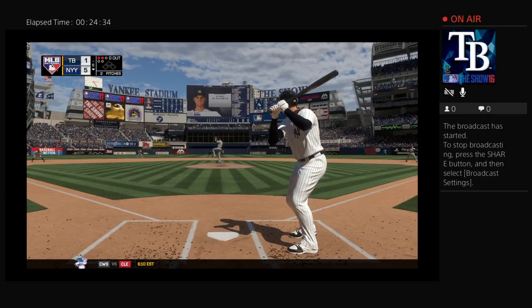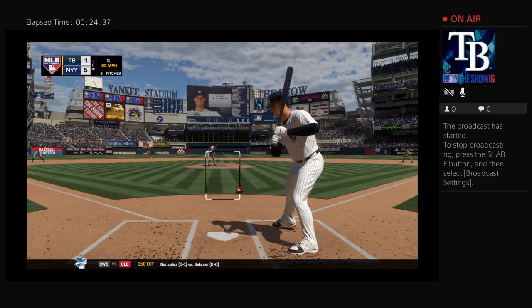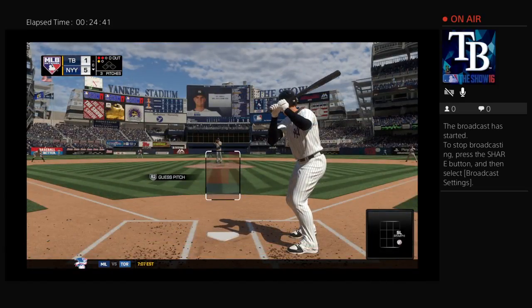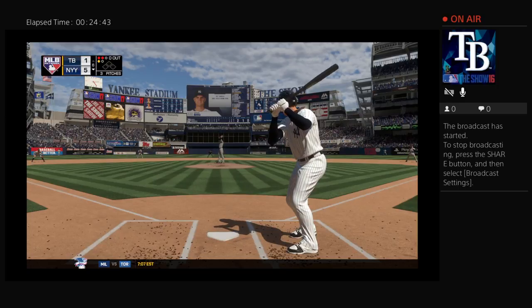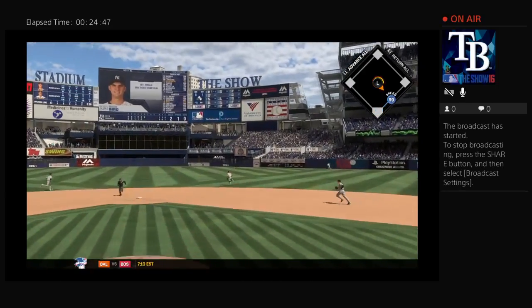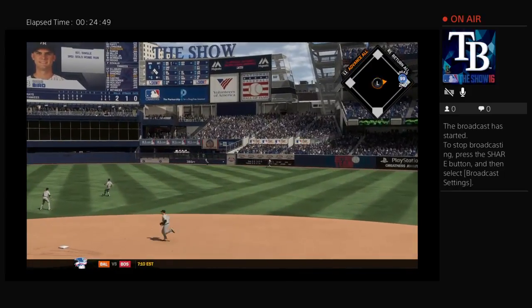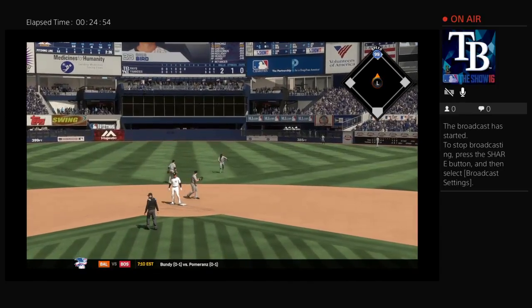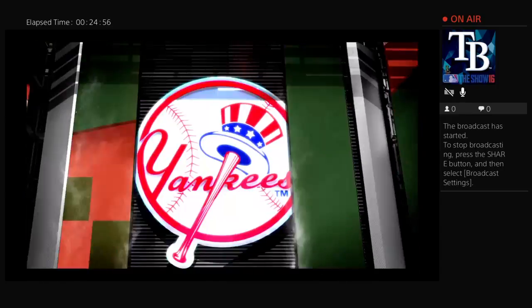2-0 count, and the pitch. Knee-high slider that he takes a look at. That was a good 2-0 slider right there. Now you're still sitting 2-1. I continue to look for that fastball, but that was a nice slider right there. Ripped toward the gap in right. He takes the turn and heads for second. And he is into second base with a double. His 3rd hit this afternoon.